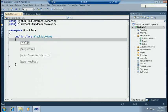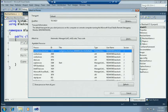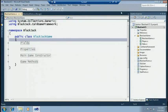What if I wanted to start debugging, or let's say I wanted to attach to process. Instead of finding it in the menus, all I have to do is type in attach. It searches over my menus, and there it is, attach to process. I hit Enter, and it opens up the dialog. And so what you end up with is this great way of shortcutting your commands. You don't need to know what any of the keyboard shortcuts are. I mean, they're certainly available to you.